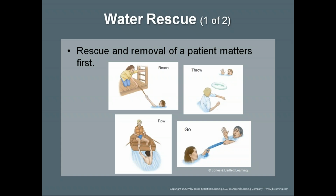All right, so moving into, are you guys doing okay? Okay. Water rescues.